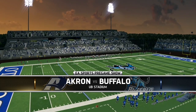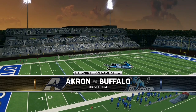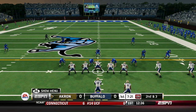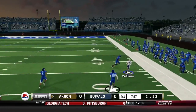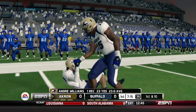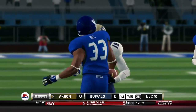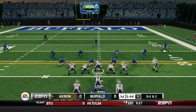But hello, everyone. Welcome to UB Stadium right here in Buffalo, New York. And we got some football here for you today between the Buffalo Bulls and the Akron Zips. As Akron would start with the ball, it's a 2nd and 3 here early. Again, they're looking for, this would be, I believe, win number 6 of the year and officially becoming bowl eligible, as I believe they're 5-4 right now. But that pass will be caught for a gain of 23. Nice completion there from Alex Rammert to his wideout. I believe that was Andre Williams.